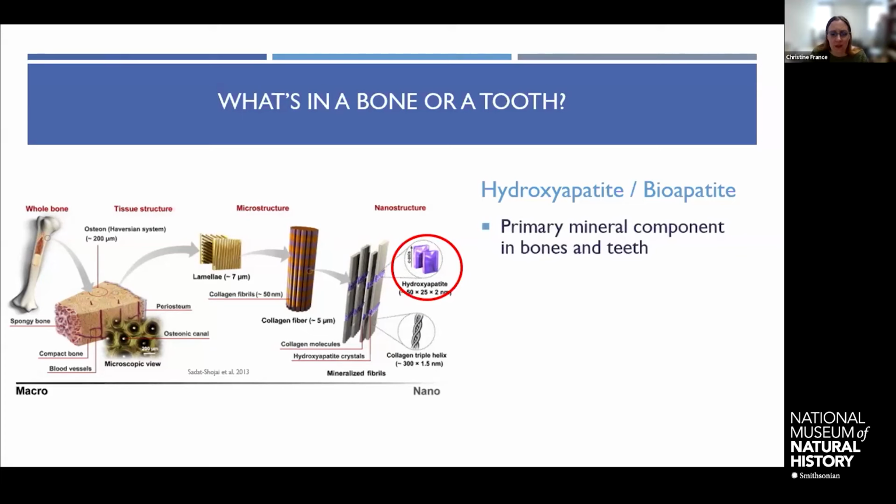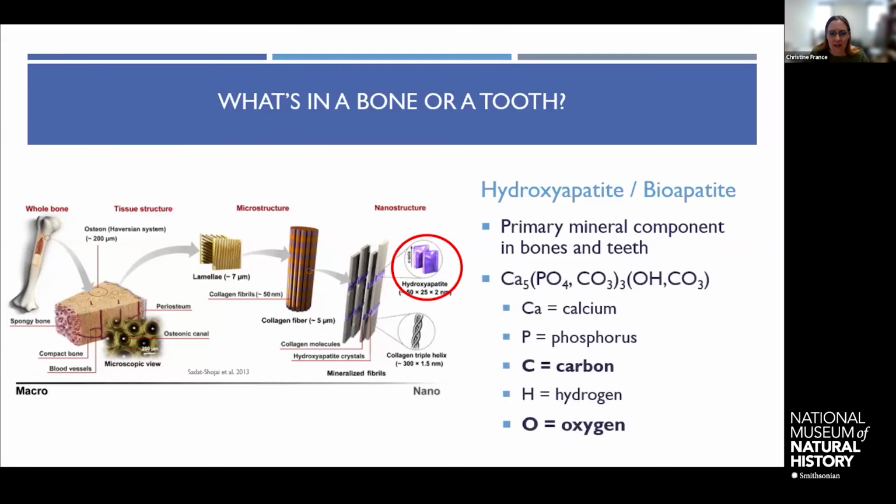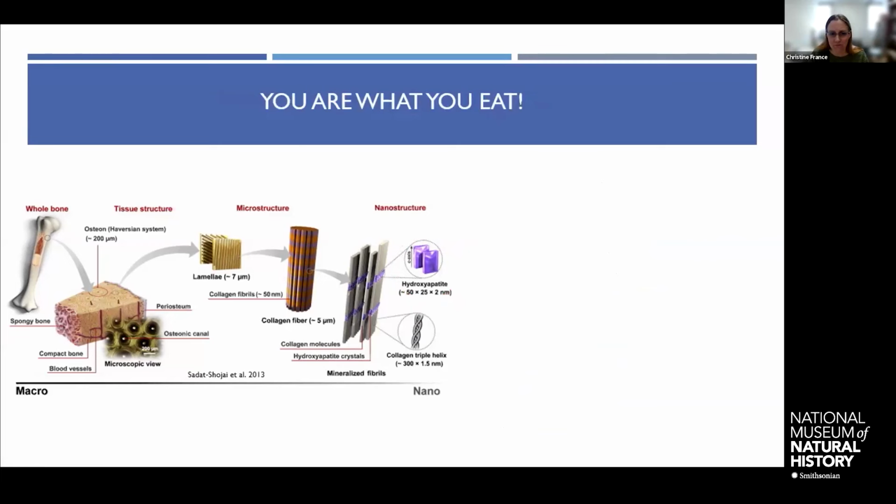Text: Ca5(PO4, CO3)3(OH, CO3). Ca, calcium, P, phosphorus, C, carbon, H, hydrogen, O, oxygen. Carbon and oxygen are in bold. Here's the chemical formula. It has a lot of calcium, it has some phosphorus, it has carbon in a couple different locations in that molecular structure, it has some hydrogen, and then it has oxygen in 4 different places in that chemical structure. We're going to be focusing on the carbon and the oxygen. For the sake of time, I don't have time to talk about everything, so we're just going to focus on those 2 for now. Text: environmental water becomes drinking water.